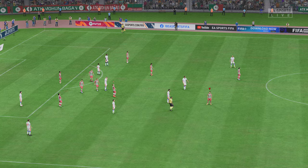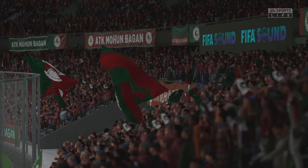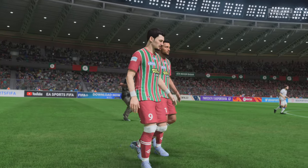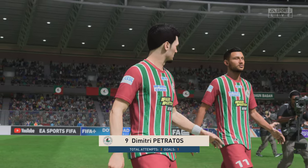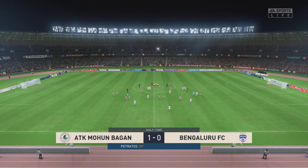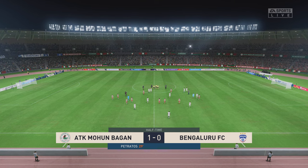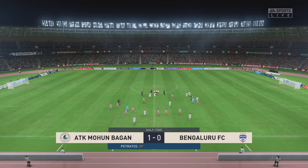A chance then for the respective managers to address their charges. It is half-time here. I think most fans would be pretty happy with this man's display so far. Well, I thought he had a really effective first half. Not only did he get the goal that gave them the lead, but his general play was really good. He was a constant threat, and I'm sure we'll see more of him in the second half.